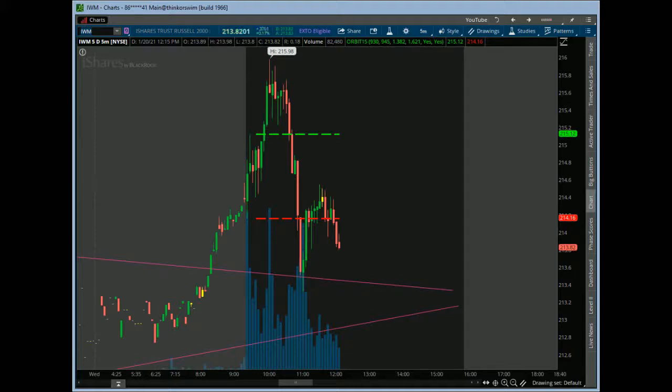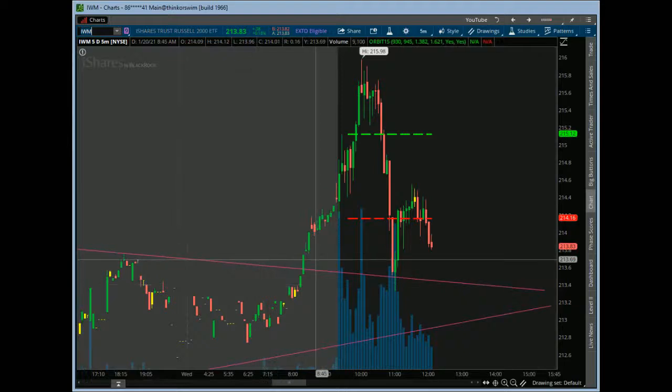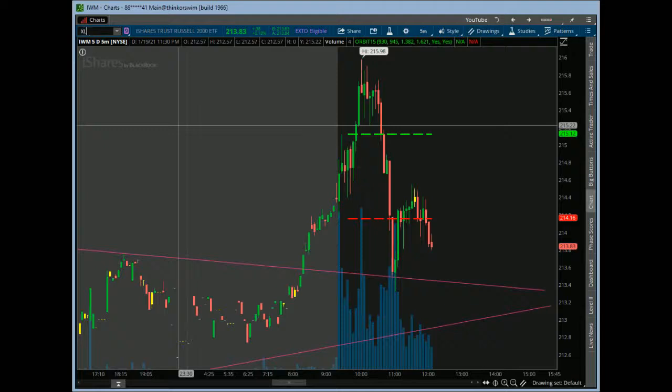It did break out of that consolidation zone this morning. We talked about how tight it was in the pre-market video, and we got a nice push up there, but it's coming back and retesting it. So let's see how that goes in the rest of the day.